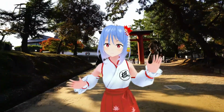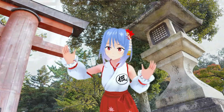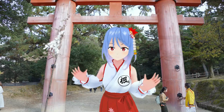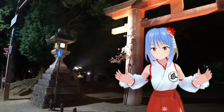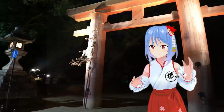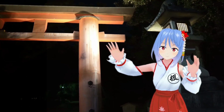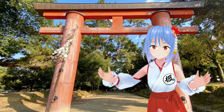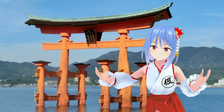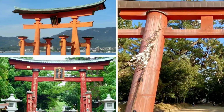There are many ways to get to the Kasuga Taisha, but since we are here, let's enter from the Ichinotori Gate. It's about 1.3 kilometers away from the actual shrine, but this torii is the official entrance of the Kasuga Taisha. From here, the approach to the Kasuga Taisha starts. The Ichinotori was built in 836, and the version we see now was constructed in 1634. It is 6.75 meters high and is designated as an important cultural property of Japan, as well as one of the three major wooden torii gates in Japan. The other two are the old torii gate of the Itsukushima Shrine in Miyajima and the gate of the Keihijingu Shrine in Fukui Prefecture.